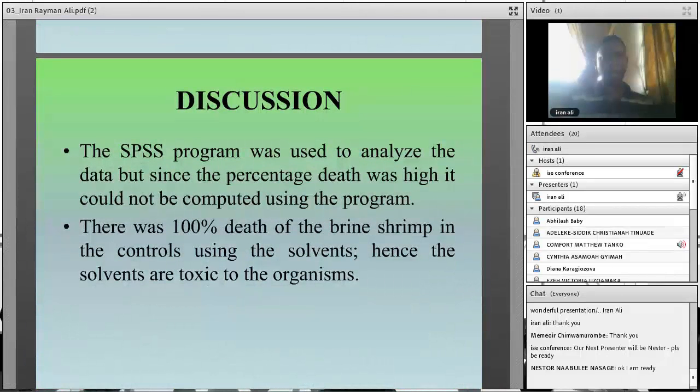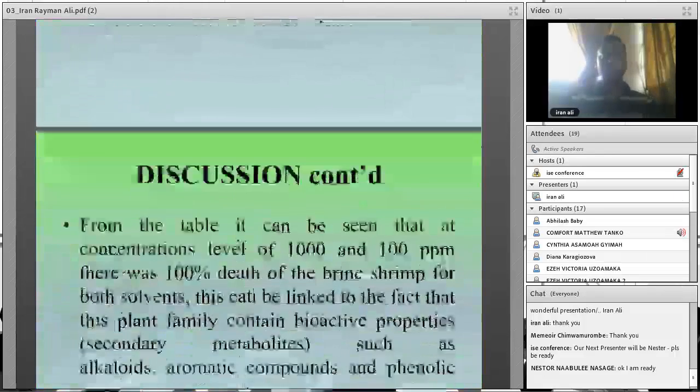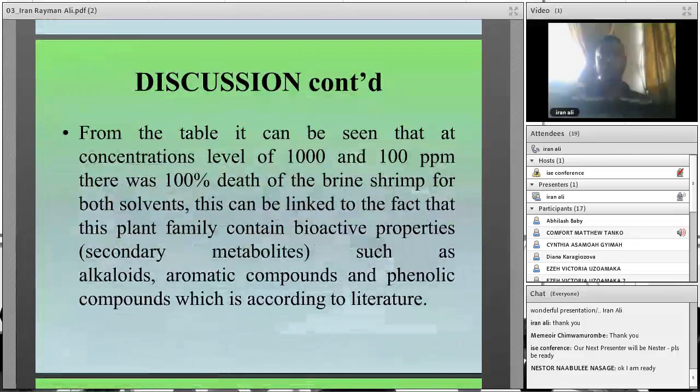In the stems, in the first two concentrations, there were a few survivors. In the pods, at the lower concentration, they were mostly survivors. Continuing into the methanol solvent extraction at different concentrations and different parts of the plant, as you can see from most of the results, the death toll was 100%. Now the calculation is as follows: percentage death is the number died in tests minus the number died in control, over the number exposed. It's a simple calculation.